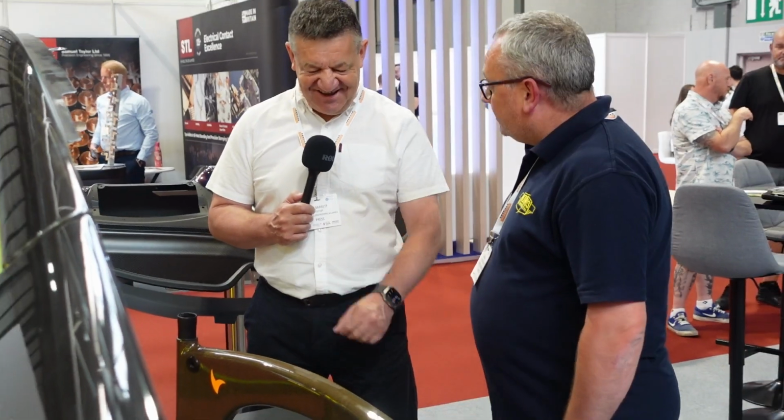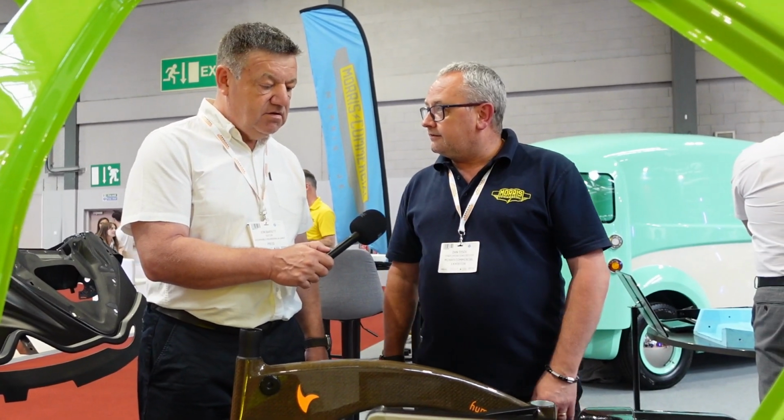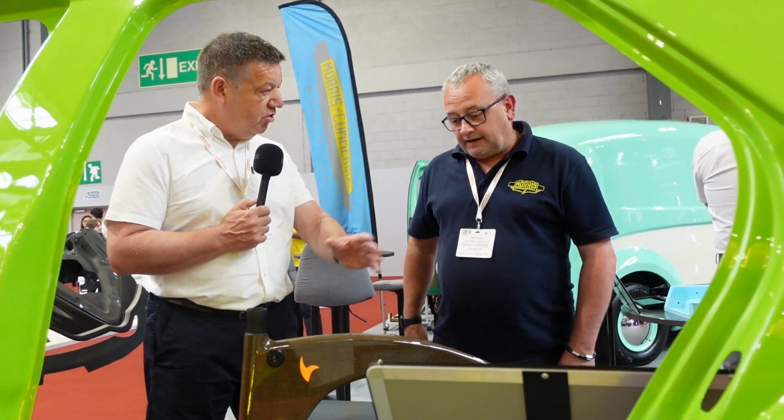Lovely. Brilliant. And certainly for bike frames, I was talking to a bike manufacturer this morning, this actually gives a little bit of flexibility in the frame, whereas carbon doesn't. So you get a bit of rider comfort and that kind of thing. Yeah, so vibration control, all that sort of thing.